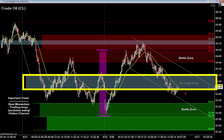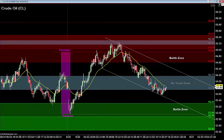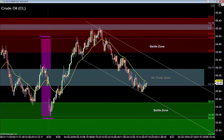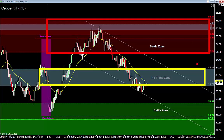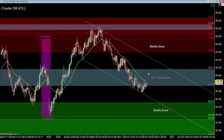I know we're bearish. There's no doubt about that. I definitely don't want to sell into this area of support. I want to sell at a level of resistance in a range-bound environment. I find my range. I use that range to tell me where my sell zones are above and my buy zones are below, and it's pretty simple. I want to sell high, I want to buy low, and ultimately I want to try to stay out of this trading range. That's why I call it the no trade zone.